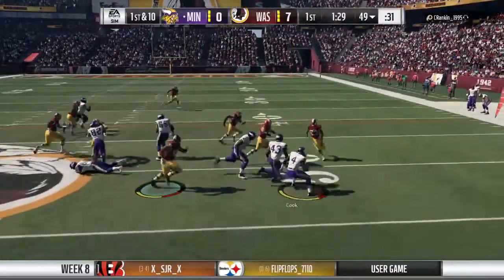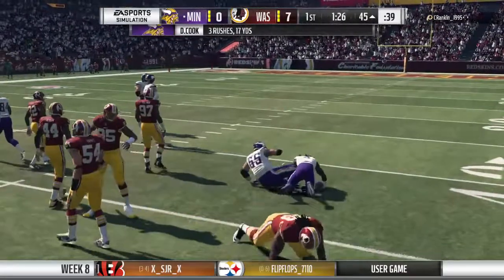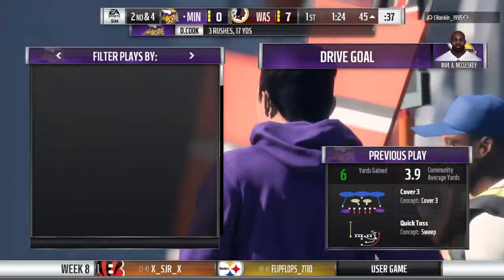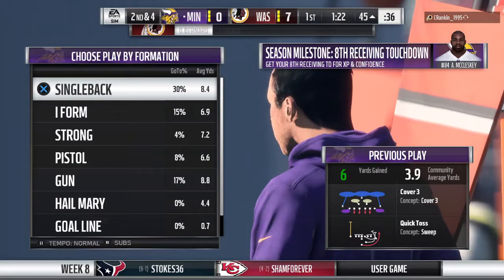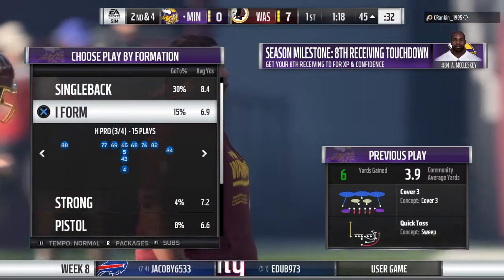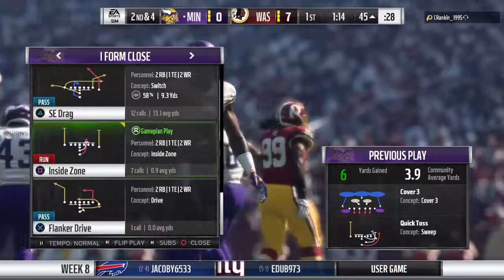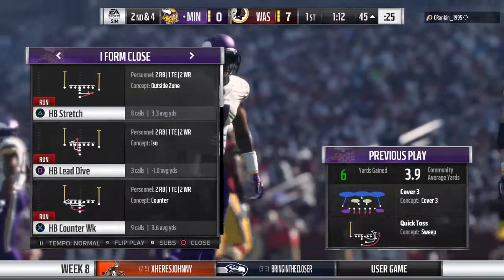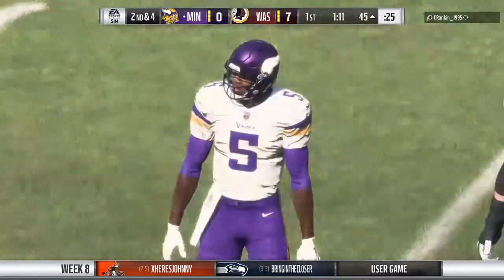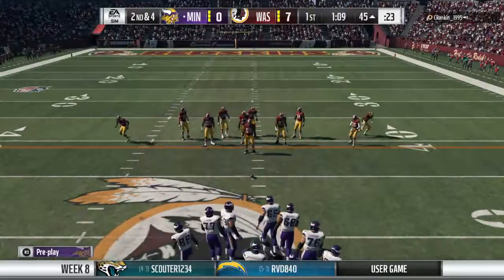A toss to Cook. And he takes it across midfield to the 45. It's a 6-yard pickup, and it gets him to 2nd and 4. Let's talk a little football 101 here, because one of the keys to advancing the ball downfield, success on first down. Huge difference, as we know, between 2nd and 4 and 2nd and 8 and 9. See if they stay on the ground for 2nd down.